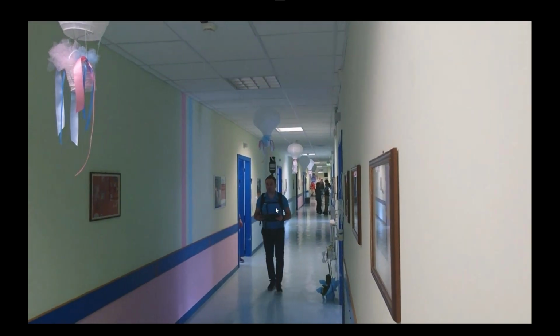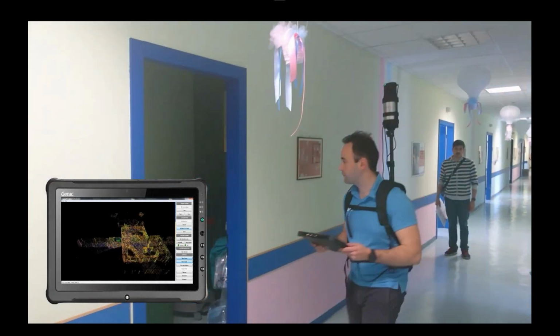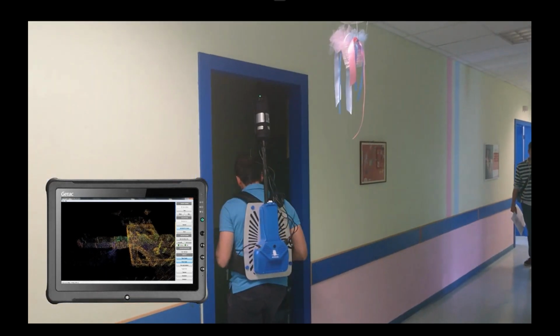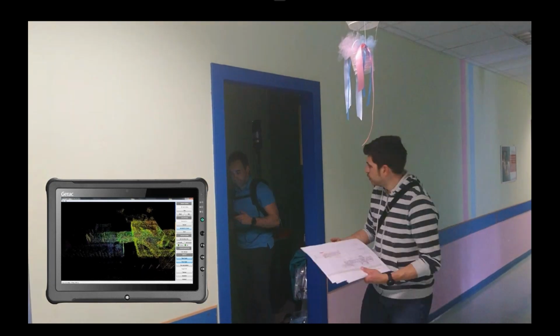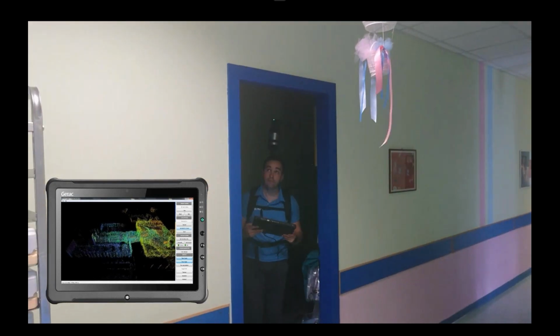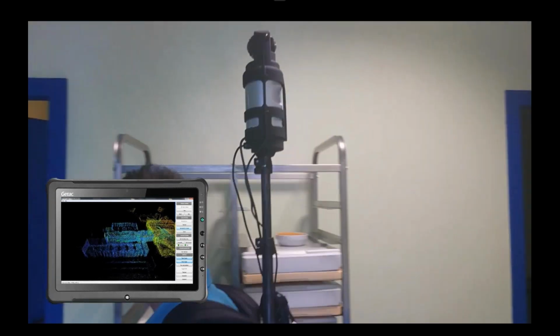If you see, there is the operator, but there is also, okay, the connection now is a little bit, okay. You see that there are two persons, the operator and the other one who is in the background. That is the second operator that has got some paper in the hand, you see. This is because the customer needs almost in real time the deliverables.